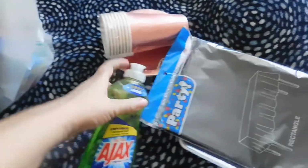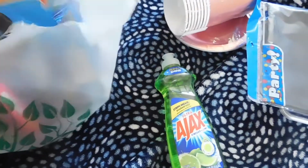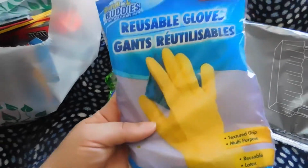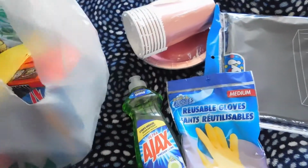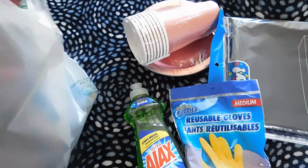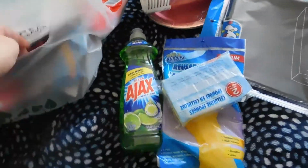I got some soap. And I got some cleaning gloves so I can clean that nasty bathroom, and a sponge for the dishes.